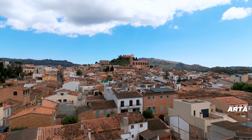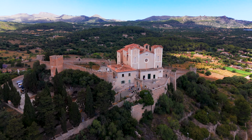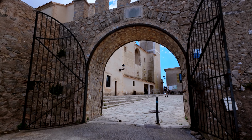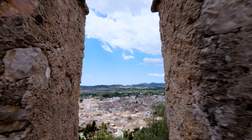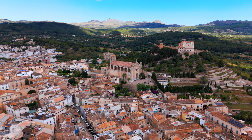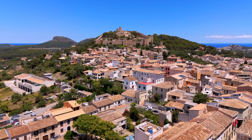Artà. Now this is where things get interesting. This town is dominated by the Santuari de San Salvador, that church up on the hill. It's a pilgrimage site, and the views from it are spectacular. But Artà also has a fascinating history. It was one of the last strongholds of the Moors during the Christian reconquest of Majorca.